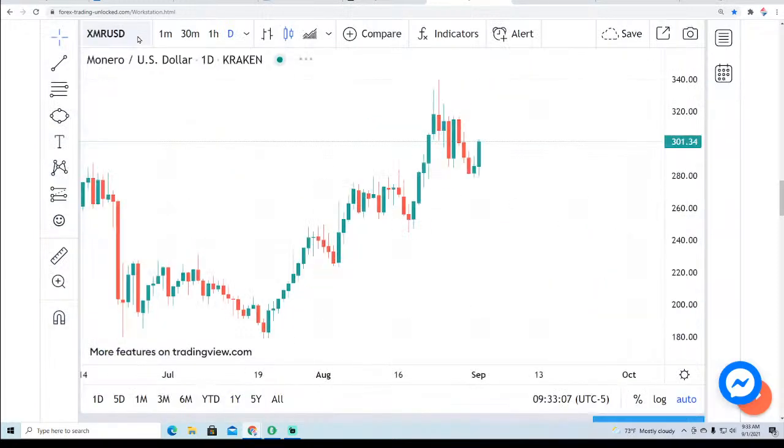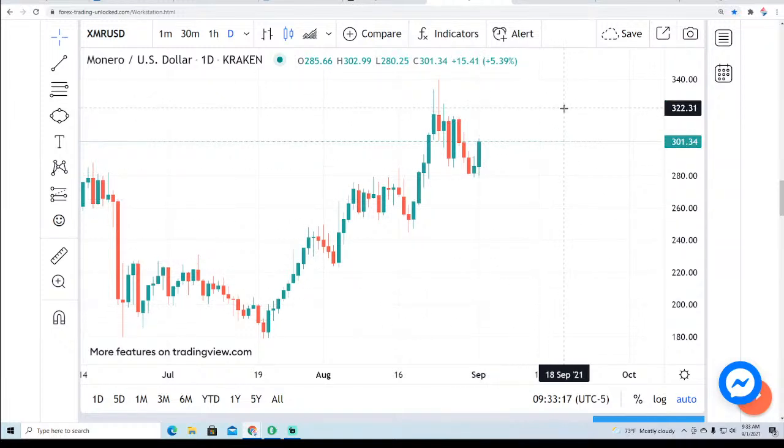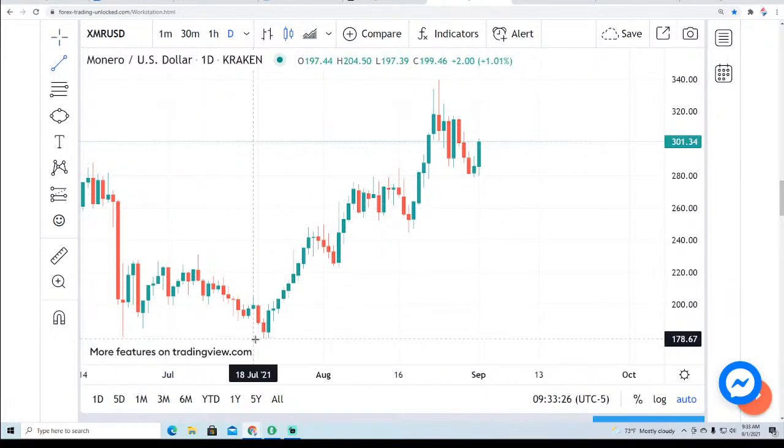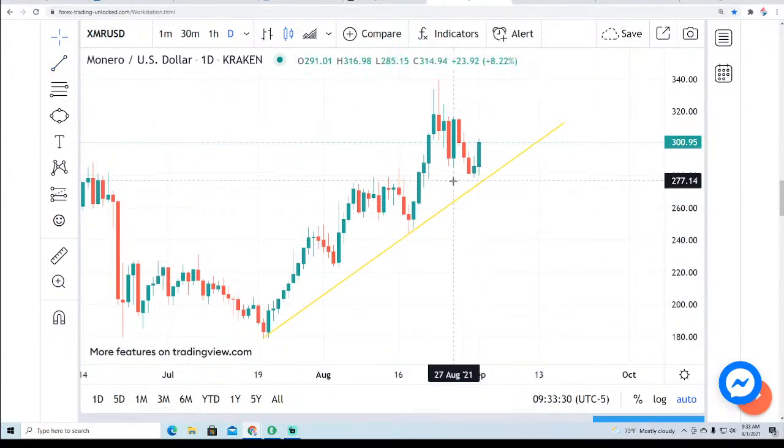XMR US dollar. This is on a nice little run itself. I would use caution. The closer you get to this 350, 400 is when you're probably going to run out of gas. I like it from 200 up to 350. So I would look for another area to have a buying opportunity down in here. But this trend is not as severe as the Ethereum trend that we were looking at. It's more of a 45. So if it can maintain this, then you're probably in a good situation.